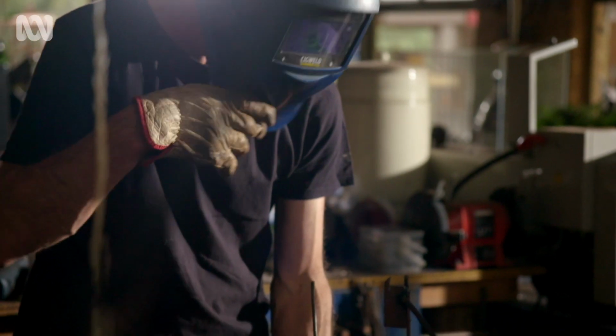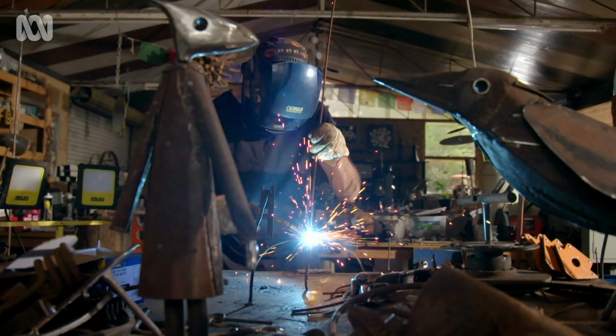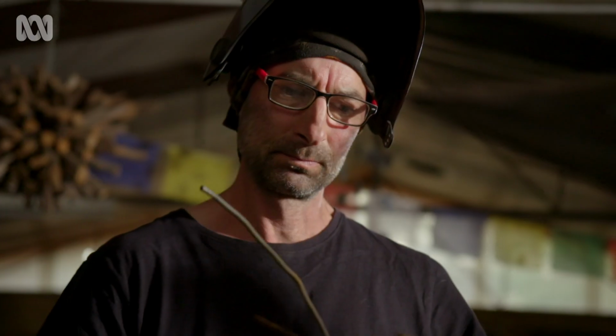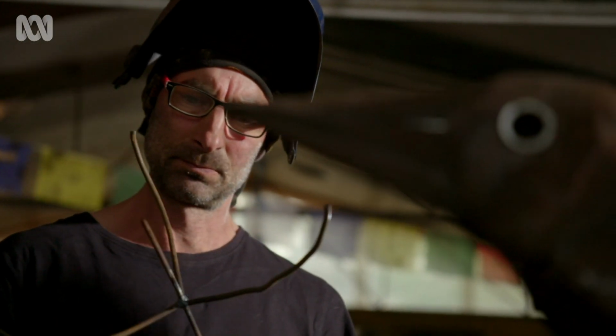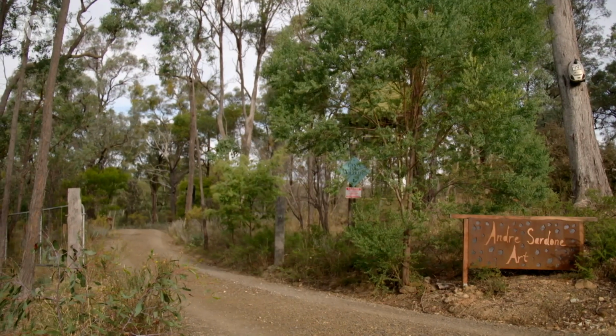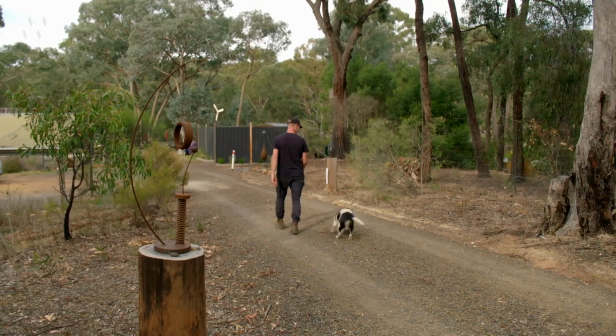I'm Andre Sardone and I create sculpture out of mainly recycled and reclaimed materials. I live surrounded by the Greater Bendigo National Park and I'm very inspired by the nature and the birds and the creatures that inhabit this area.